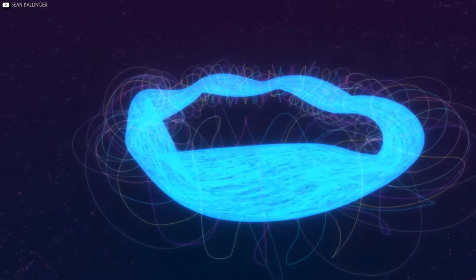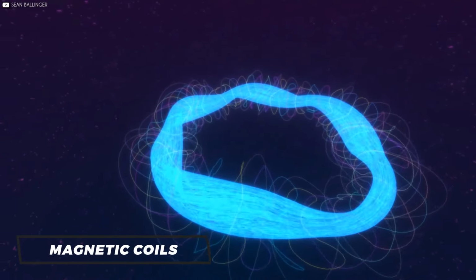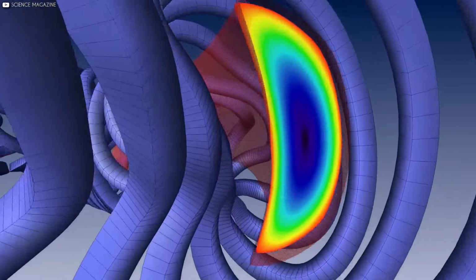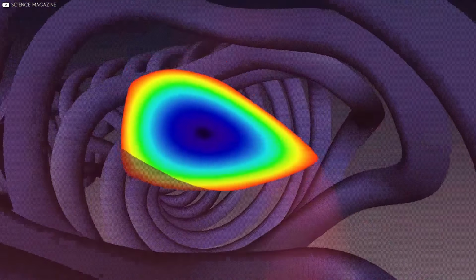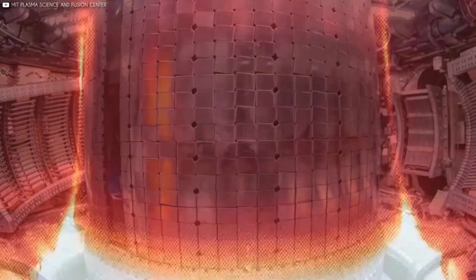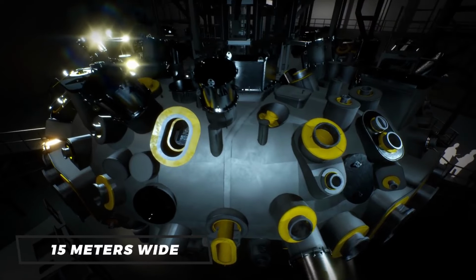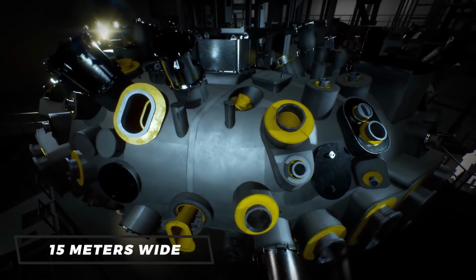Stellarators like the W7X employ banks of magnetic coils to confine the plasma, giving them greater control and enabling the hot ring of helium jelly to inflate for prolonged periods of time, even if they don't quite match the output of the Tokamak. The W7X gadget, which is 15 meters wide, seems to have shown how to solve that issue.